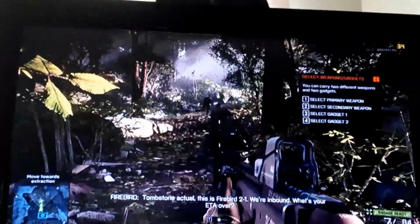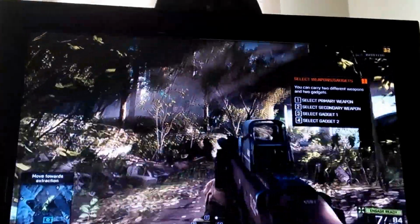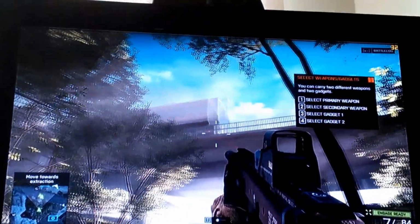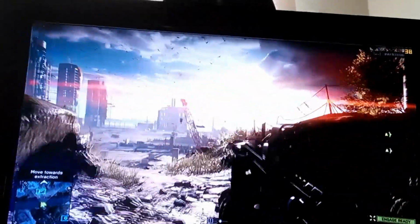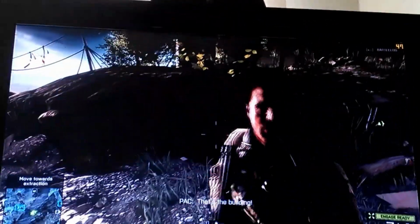Tombstone Actual, this is Firebird 2. As you can see now on screen, the frames have gone down to 30, but awesome graphics. At 30, it's very playable. There is no way I could say this is not playable at 30. Get your guys up on that roof. Don't keep me waiting. Brett, scan the area. That's the building.